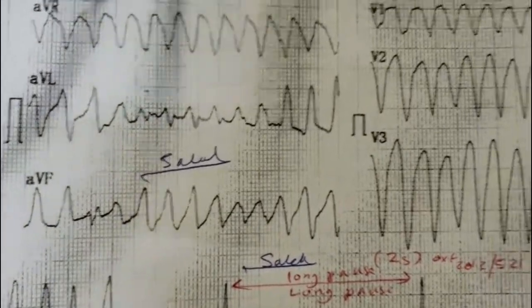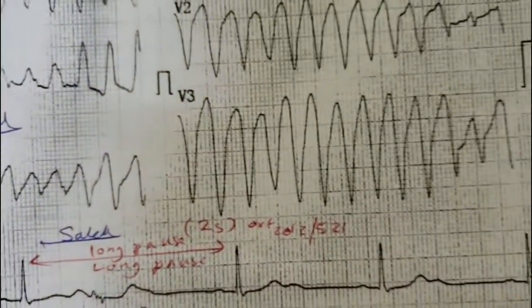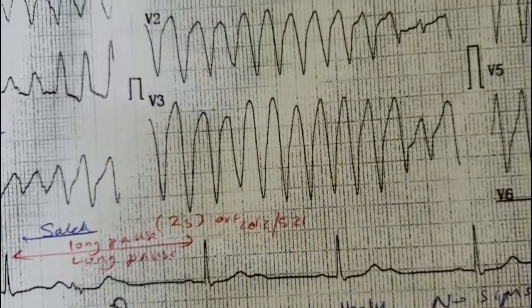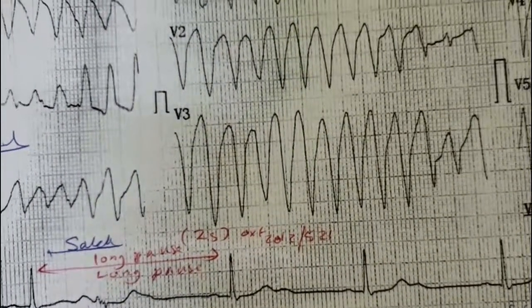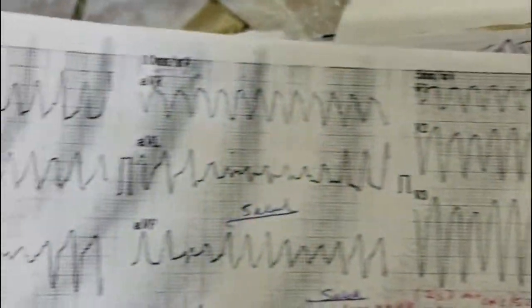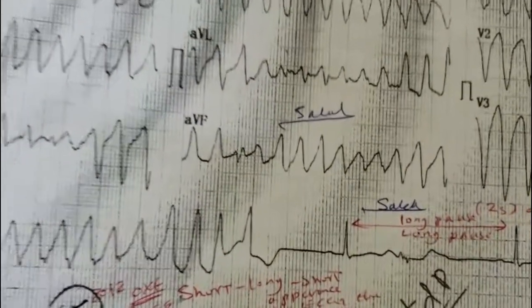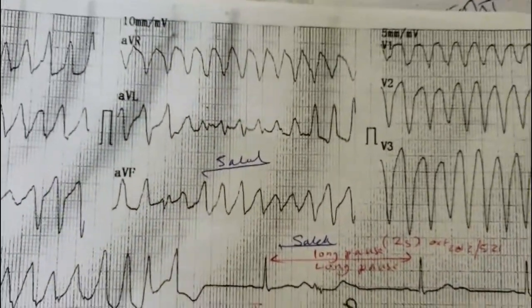Inside the same lead, one complex goes up and one goes down, and one is wider and another is narrow. This differs from ventricular fibrillation.